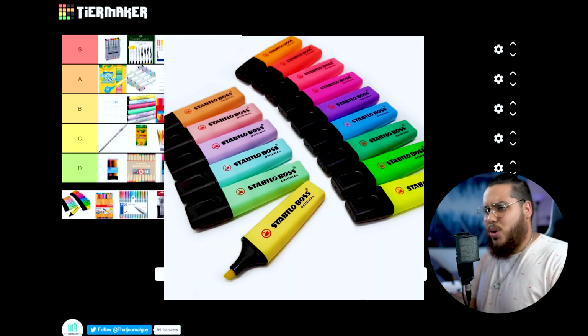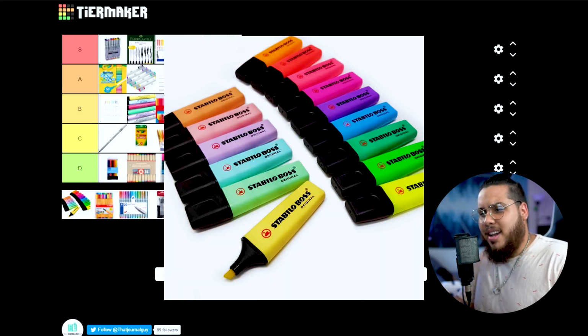Okay, these are super popular for some reason. You see these everywhere. Is it just me? I feel like I see these really often, especially on Instagram with people working on their bullet journals. And I don't really think they're that good. I like the colors that it comes in, but they just don't feel high quality in my opinion. I think these are overrated, if I'm being honest.